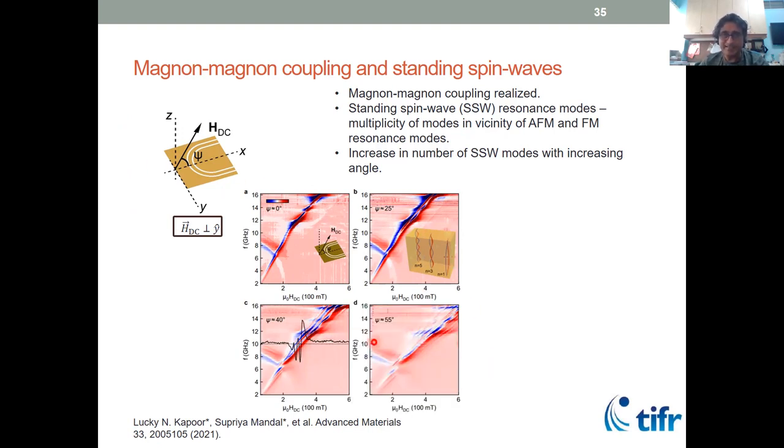And as you increase the angle more, you basically increase the efficiency of launching spin waves inside the 2D antiferromagnet. The difference between spin waves and these modes is that these are k equal to zero. They don't really have any spatial structure, whereas the spin waves, the ones that are popping up here, are finite-k dynamical excitations inside the antiferromagnet.